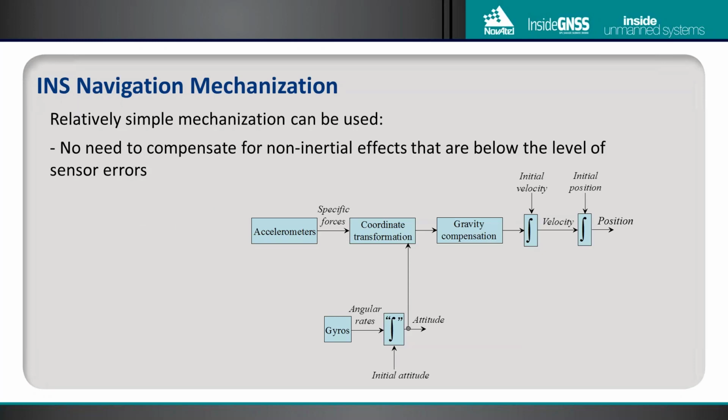Also, the good news is for the integration with consumer grade sensors, the strapdown inertial mechanization can be simplified quite a bit, due to the fact that we don't really need to compensate for non-inertial effects, such as Coriolis acceleration, centripetal acceleration, and earth rotation. Compensation for those effects can be fairly involved mathematically, and it's not always straightforward and easy to understand and implement, but those effects are way below the noise and sensor errors for consumer grade IMUs. So we don't really have to worry about them. And as a result, the strapdown mechanization gets simplified quite a bit.